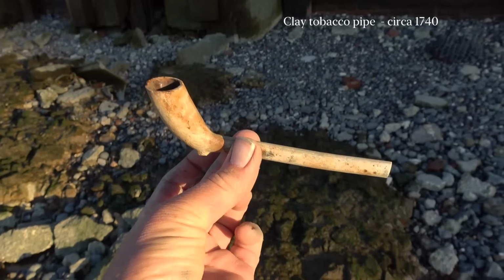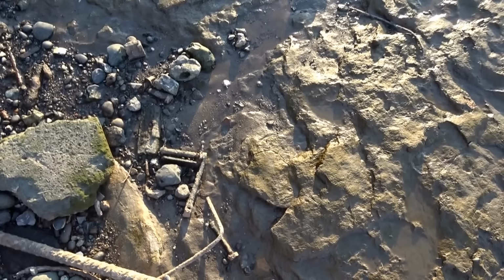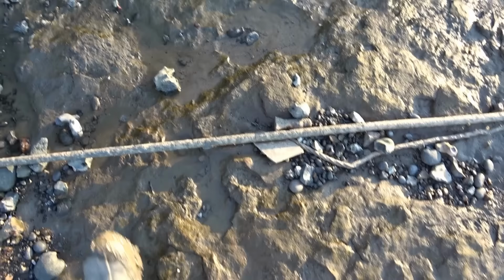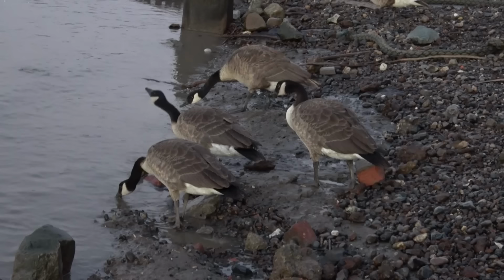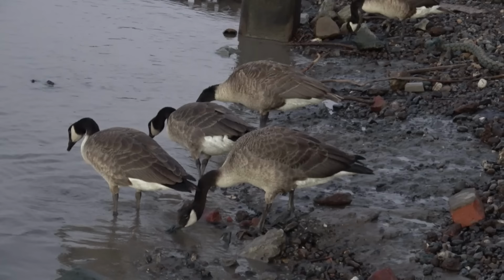It's funny, isn't it? The people who smoked those pipes years and years ago would never have imagined that some strange lady would be walking along picking them up centuries later. But I suppose who knows what people are going to be picking up of ours in centuries' time and getting excited about it. Who knows? We will never know, will we? That's a nice brick, isn't it?